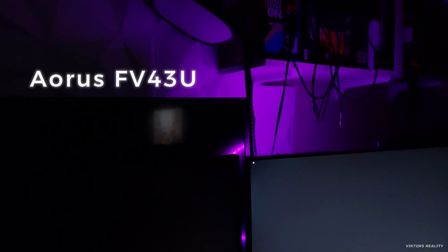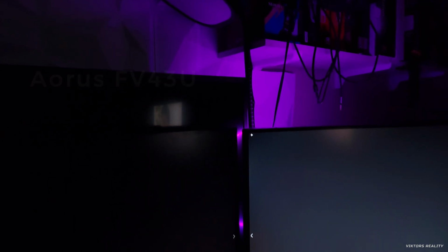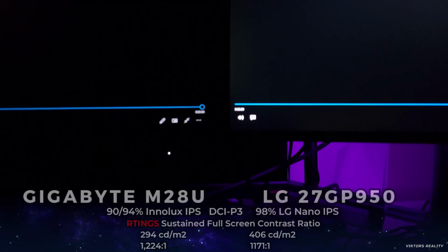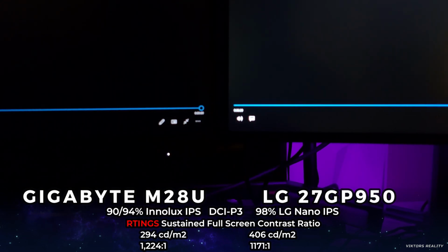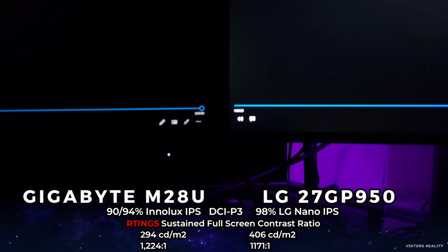Here with the Aorus FV43U in the background, testing reflections. Look how glossy the Aorus is versus the M28U's matte finish and the glossier LG's finish. So showing the reflections here on these three panels, but you can see the amazing contrast levels on the M28U with local dimming on. Versus LG's panel with local dimming on, you can see in the bottom part of the screen, the local dimming is not activated because there is a blue line at the bottom. While the M28U's local dimming is kicking in, the M28U almost looks like a VA panel.